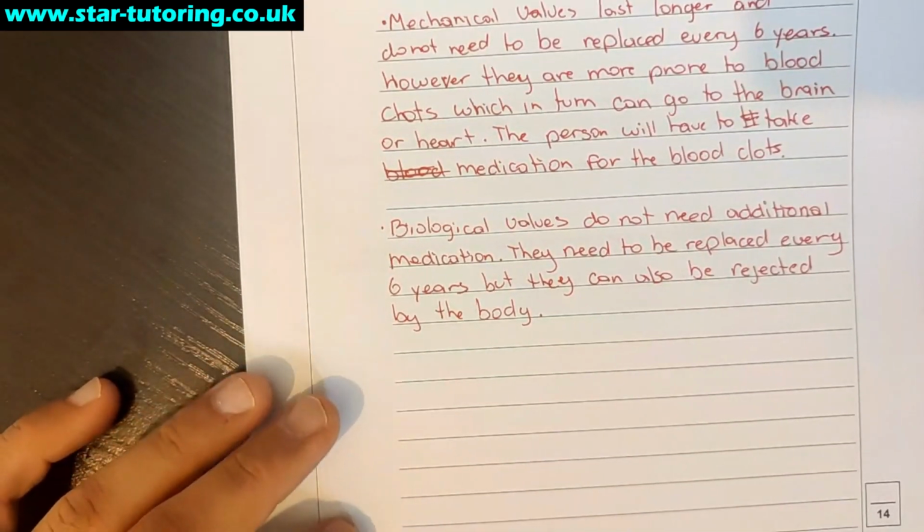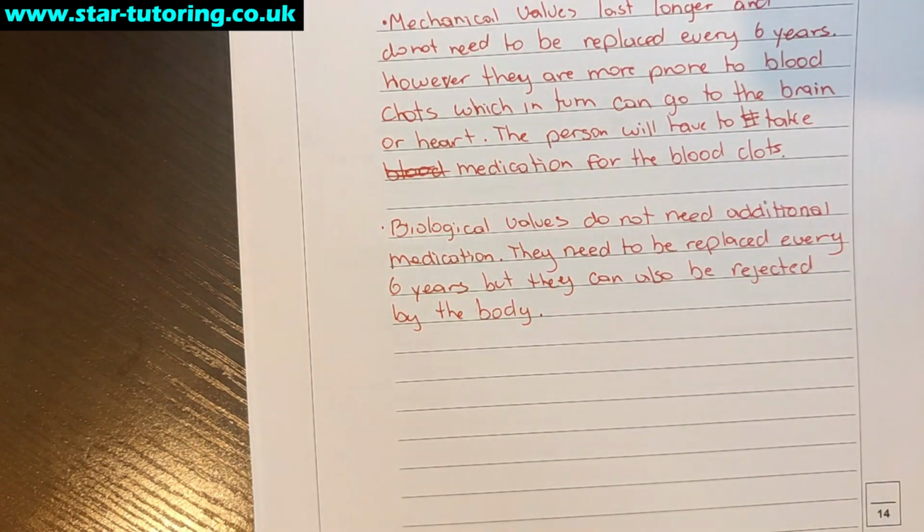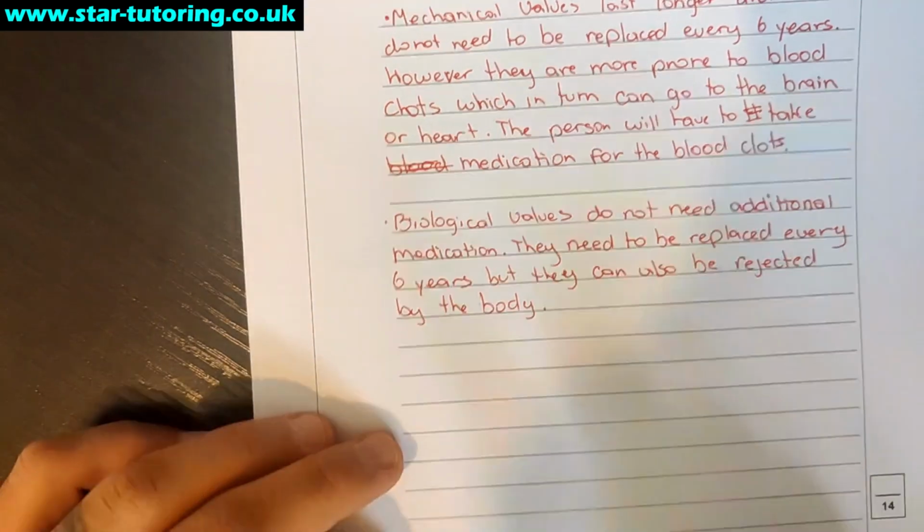Now is the evaluation part where you give your personal opinion about what you think would be best. So you can give your answer and then you justify it. So I think they're both okay. I personally would want to go for the biological heart, simply because I would like to avoid any sort of blood clotting or being on blood thinners or blood clot medication for the rest of my life. But that is just my opinion, okay? So it doesn't matter what answer you give. It's just a matter of justifying why you've chosen that answer, okay?